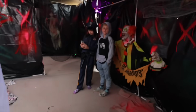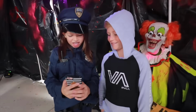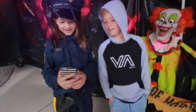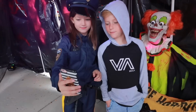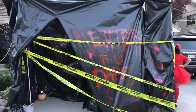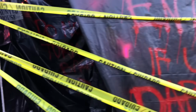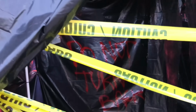Doing it now. What the heck is this? It's a pig. What's your face? Oh my God. What? Oh, I can't know who those in that costume. They're freaking wearing masks. Am I supposed to know these people?